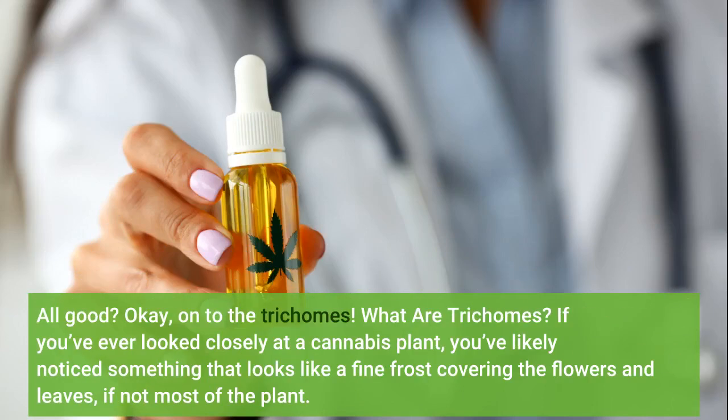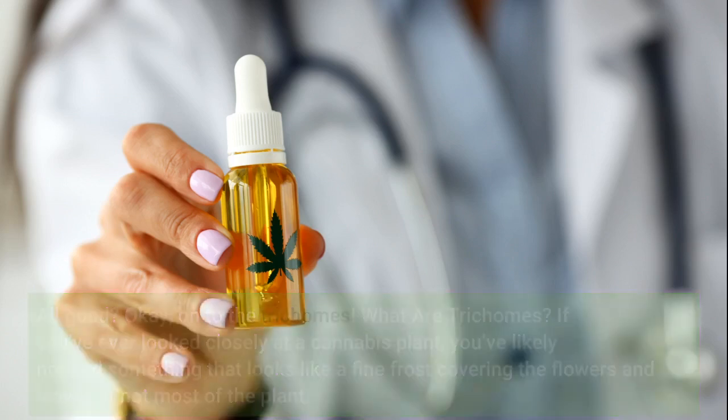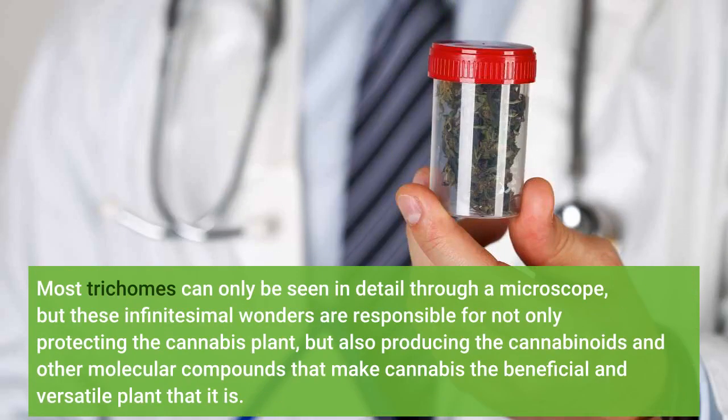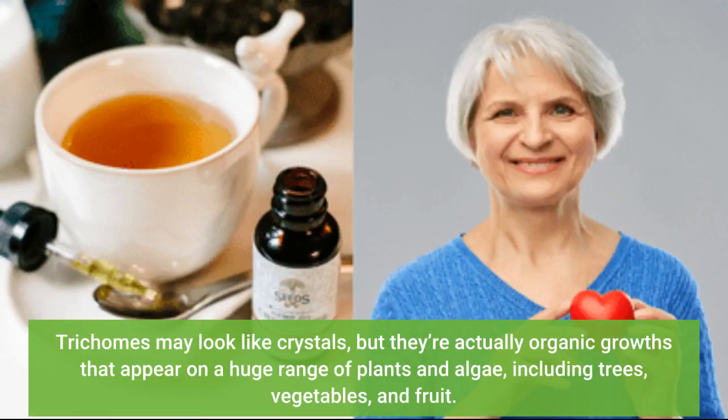What are trichomes? If you've ever looked closely at a cannabis plant, you've likely noticed something that looks like a fine frost covering the flowers and leaves, if not most of the plant. These are called trichomes and, just like practically every part of the incredible cannabis plant, they serve a wide range of valuable purposes. Most trichomes can only be seen in detail through a microscope, but these infinitesimal wonders are responsible for not only protecting the cannabis plant, but also producing the cannabinoids and other molecular compounds that make cannabis the beneficial and versatile plant that it is. Trichomes may look like crystals, but they're actually organic growths that appear on a huge range of plants and algae, including trees, vegetables, and fruit.